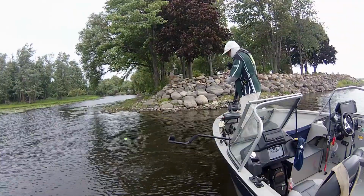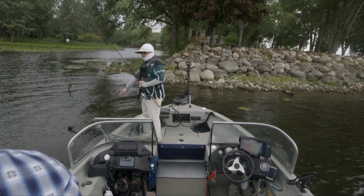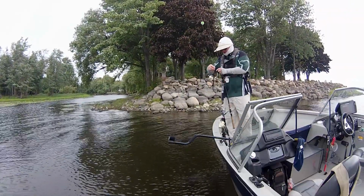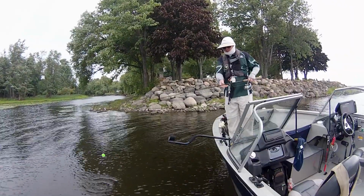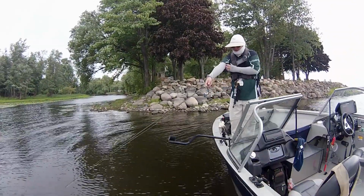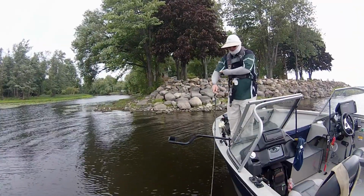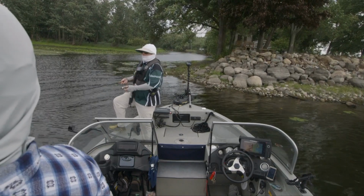No joke, I just picked this out of the water right here, and something rose out of the water right here after it. You think it was a bowfin? I have no clue. It swirled and then was gone. Look at all those bubbles now. Oh yeah, I bet you it was a bowfin. He chased me reeling it in. That's weird. Maybe he's using the boat as cover.